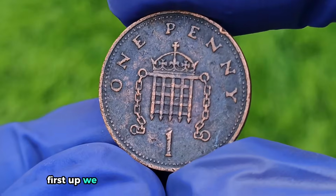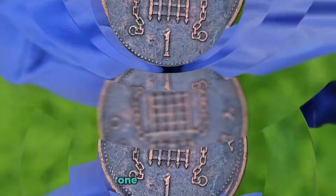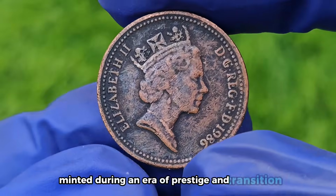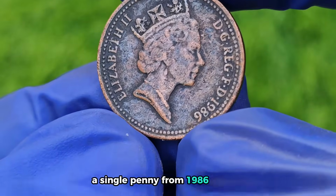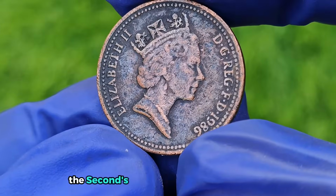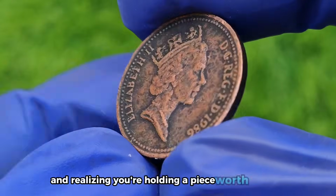First up, we explore the most expensive and valuable United Kingdom Bicentennial 1 penny from 1986, minted during an era of prestige and transition, is turning heads across the numismatic world. A single penny from 1986, a small, seemingly ordinary coin with Queen Elizabeth II's portrait gleaming on one side, and realizing you're holding a piece worth millions.